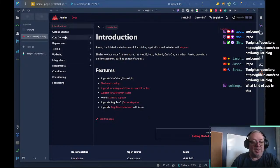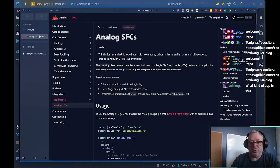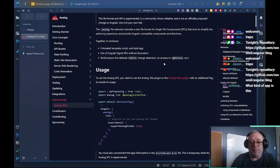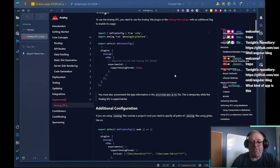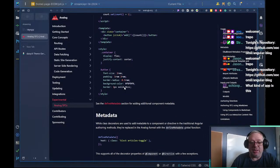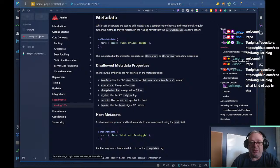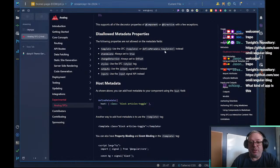But I did want to take a look in our concepts under experimental, under the single file components. There's a whole bunch of stuff in here. Talking about this, they don't have. See, they've got the defineMetadata stuff in here. So this hasn't been upgraded.